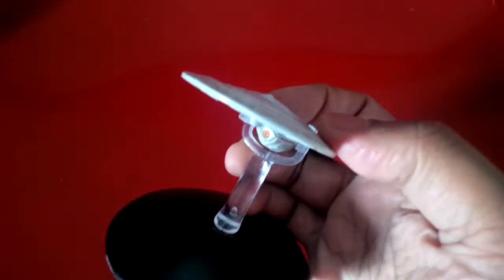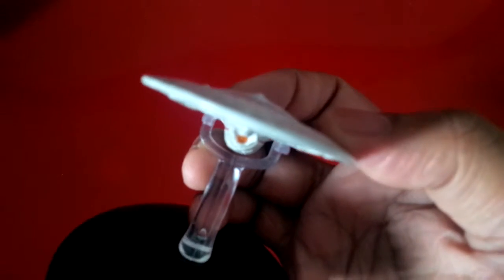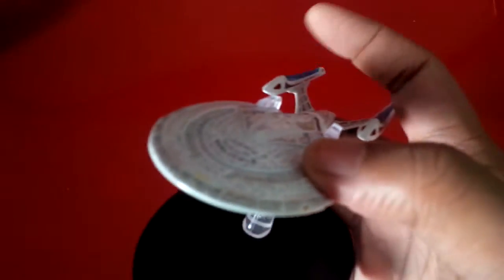So three movies: First Contact, Insurrection, and Star Trek Nemesis. I believe the design does change slightly from one to another, and this probably is based on First Contact.